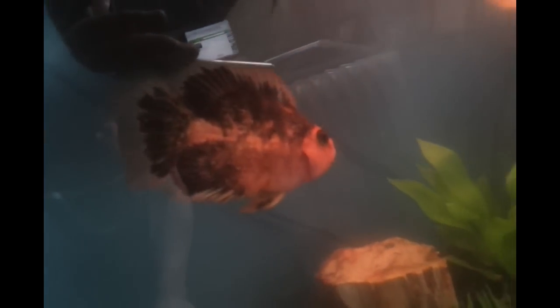There's the BT bloatfish. This is a blood parrotfish. He was one of my first fish that I bought. And believe it or not, he wasn't a solid color. He was like a dark gray with black stripes. I'm pretty sure maybe he was dyed, because as he was growing, his colors were flaking off.